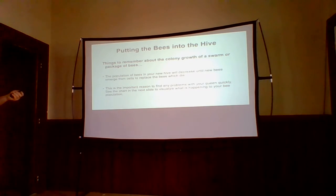Remember about colony growth in the swarm or package. They've got no comb to build on unless you were able to, like I said, get some frames with comb already built out. So the population of bees in your new hive will decrease before it starts to increase, because there are no new babies to be laid, no eggs to lay, they've got no space. You don't know how old those bees were when they got in here. They may have been 5 weeks old, so they're going to start dying on you. If you've got more comb to put in there, you'll speed things up. So it's going to decrease before they get enough space for her to lay and start to repopulate.